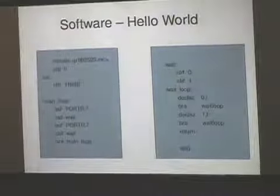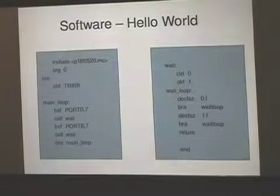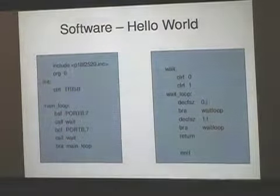So here's an example of the Hello World of the gadget software. I'll just walk you through this.